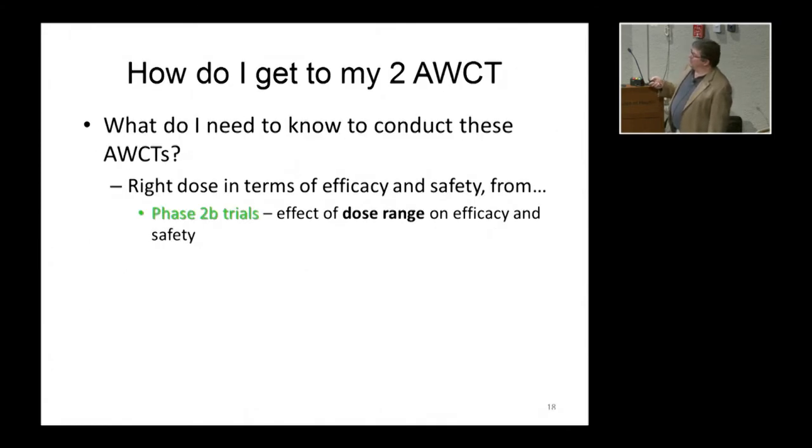So the question is, how do I get to my two adequate and well-controlled studies? Optimally, you would do phase two studies, and to be specific, phase 2B. And for me personally, phase two is any study that involves patients where the object is to study the effect of dose on either safety or efficacy. And the B refers to studying efficacy as the primary objective. Phase 2A studies tend to be for safety questions.